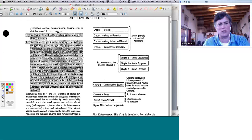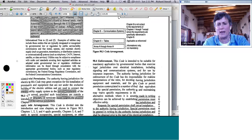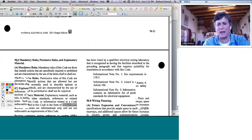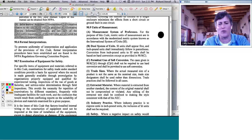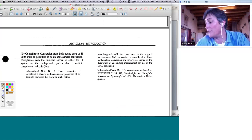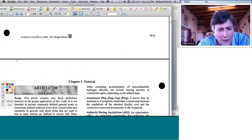Kind of a tricky thing: they could have you in the exam look up something in an annex and understand that the annexes are not mandatory. They're informational, they're helpful, they provide guidance, but it's not required that you do something if it's listed somewhere in the annex. So the non-mandatory informational annexes contained in the back of the code book are for information only and aren't enforceable as a requirement of the NEC. They could ask what authority having jurisdiction would be required to enforce an annex, and you'd have to know, hopefully one of the choices would be they're not enforceable. People that don't know about that might get snagged up with something like that.